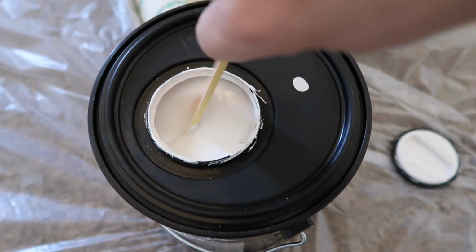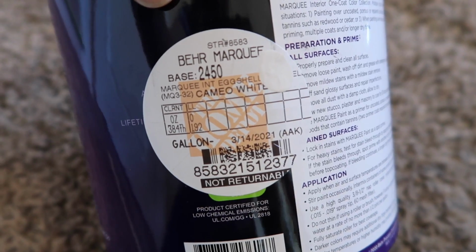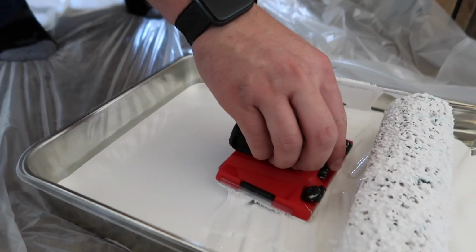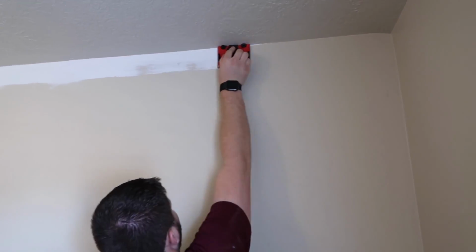And also I did want to share the paint that we are using. So this is my favorite paint currently, and it is the Behr Marquee from Home Depot. I just feel like it works so well, and you usually only have to do one coat. Sometimes you can do a second, but typically you only need one coat. And the color that I decided to use was an off-white, and it's called Cameo White.